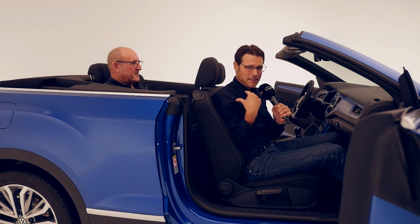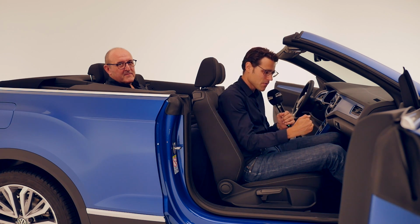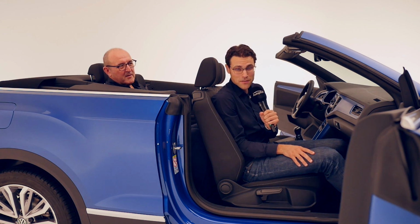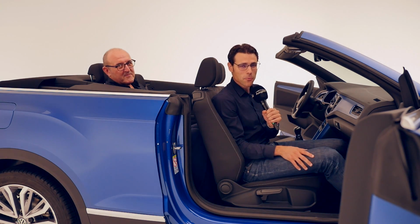On the driver's side, it's even more critical because I could not go that far in the front. So, rather emergency seats, but not the kind of emergency seats we know, for example, from the Porsche 911 or something. So, you can use those back seats in a limited way.